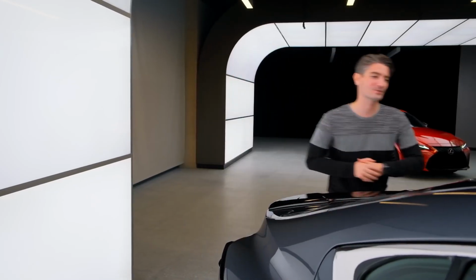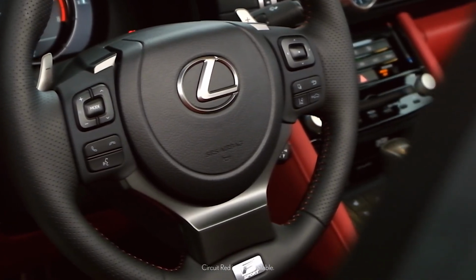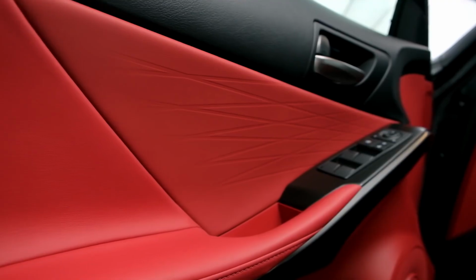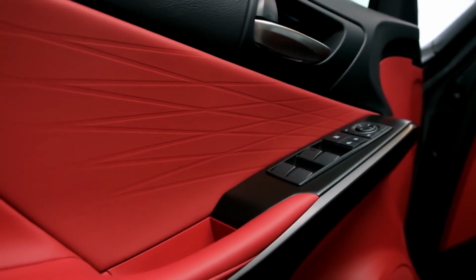You're gonna love this circuit red interior. Drivers are welcomed with a standard heated F Sport steering wheel, aluminum pedals, F-Sport door sills, F-Sport floor mats, and a black headliner. Standard black geometric trim is next to the embossed door paneling on the sides.